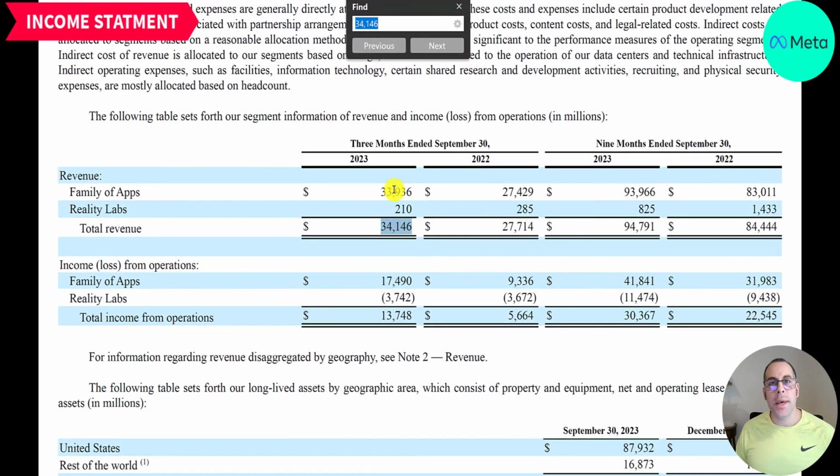The revenue from the apps, the advertising, is $33.9 billion. Half of that is profit. But Reality Labs, small amount of revenue, $200 million. They're still running a loss, $3.7 billion. But they could carry that loss because they're so profitable.